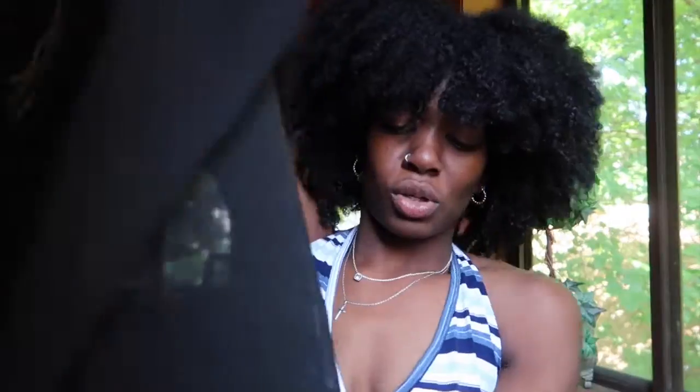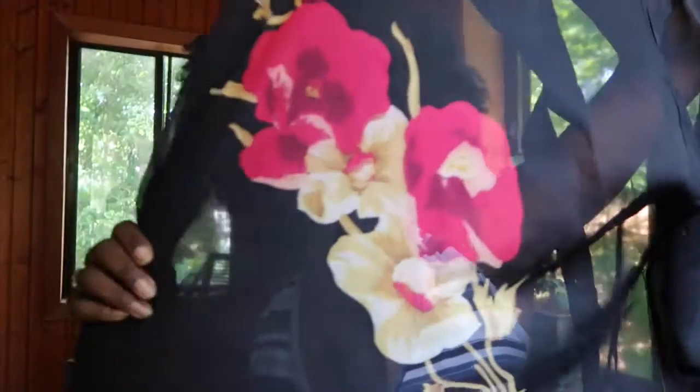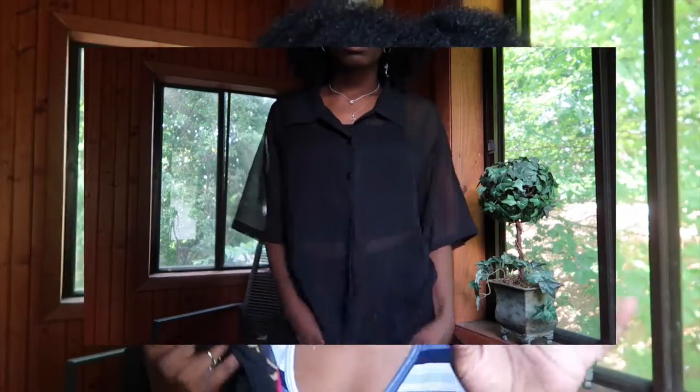The next thing that I got from Goodwill was this chiffon black oversized top. It's sort of a blouse, I guess. It has buttons up the front and this really nice flower on the back of it, which is what drew me to it. It's just a really simple oversized blouse, but the flowers, I think, are really nice and add some spice to however I plan on wearing it. I do know how I'm gonna wear it.